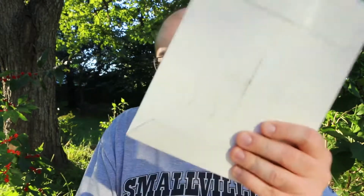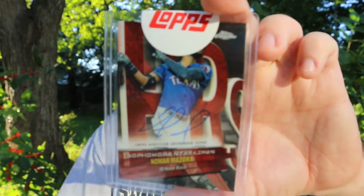What do we got here? We got something from Topps. I think that already fell out. There we go. So this is a redemption coming in from one of my many Topps breaks this year, and this is Nomar Mazara. This is from Bowman Chrome, sophomore stat lines. Nice card, can't see his face though.